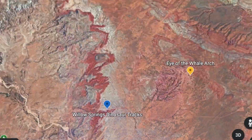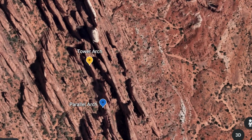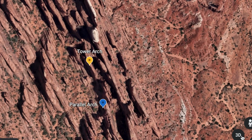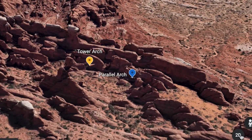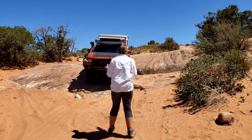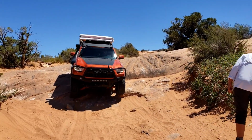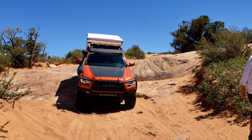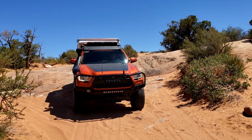Our goal today was to pick up the trail to the Tower Arch. Your average Arches tourist hikes to this one. Or you can use your four-wheel drive truck to cut off a few miles. We also passed a couple of tours that were in progress. Apparently you can hire somebody else to do the driving for you.